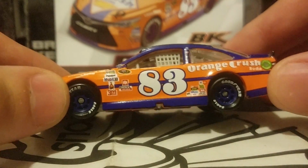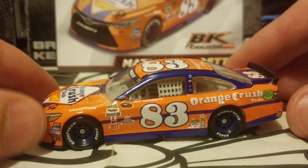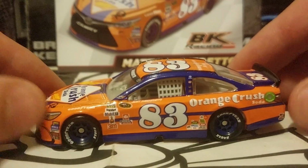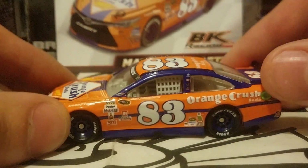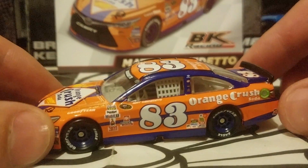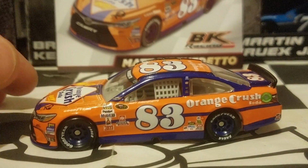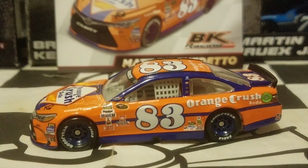And you can probably just barely see it, but there are also blue colored rims, which also gives this car a cool uniqueness. I mean, if you can find this car or the Gold Series version, which they sell not at the retailers but at your diecast dealers, I would recommend getting this car. I think this car looks really nice with the David Ragan car, and I would recommend getting it.